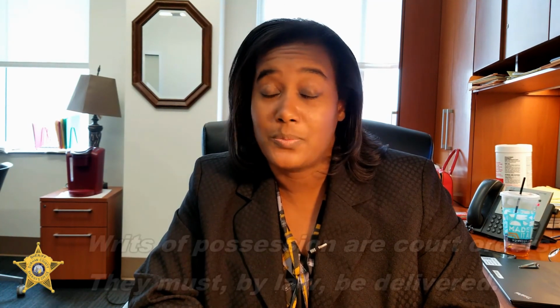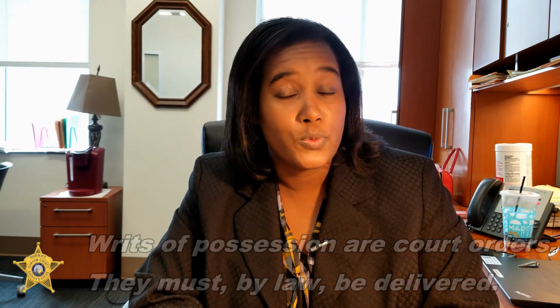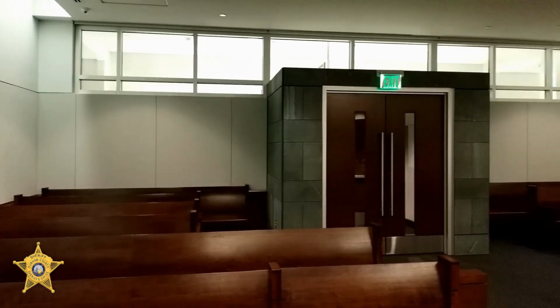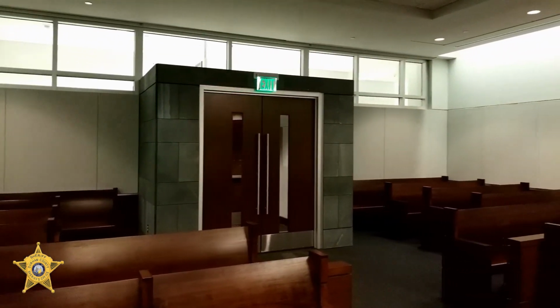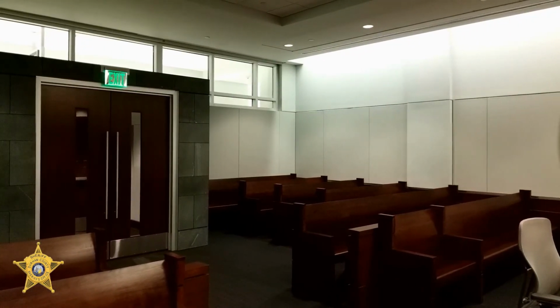A writ of possession is basically carrying out the judgment of a court. Just like if you were sued for a motor vehicle accident or some other small claims proceeding, when the judge enters a decision, it becomes a judgment, and then you go collect on the judgment. And then once it is issued by the clerk of court, it's delivered to the sheriff for execution.